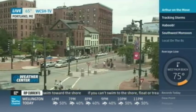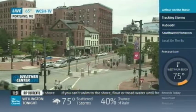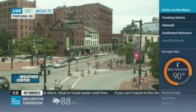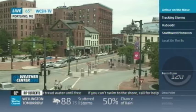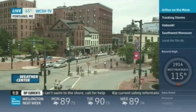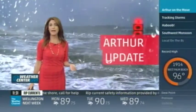Hey, Portland, Maine, we're getting a little better though. 65 degrees, a little cloudy, but the sun is about to come out for you later today. Things are definitely better. We've seen the worst of it pass us by. However, further to the north in Maine, not the same story, and certainly places like Nova Scotia on the lookout for the impacts of Arthur.